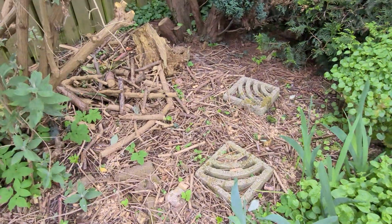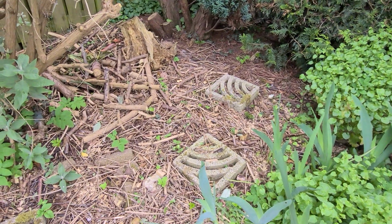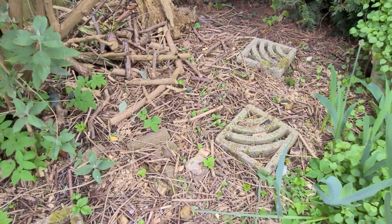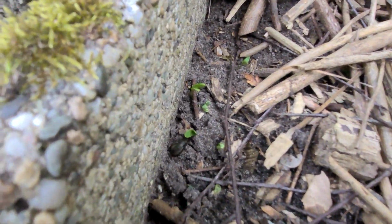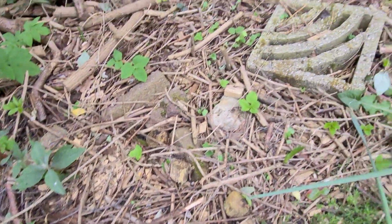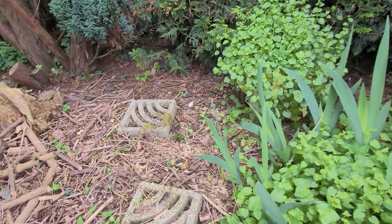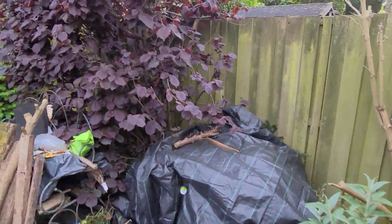And in my large planter I also have a couple of mushrooms growing. But I'll show you that later. It is a little bit warmer, and over here a few seeds are starting to pop up, and I see other stuff popping up over there, so things are starting to grow again. But man, it was cold.